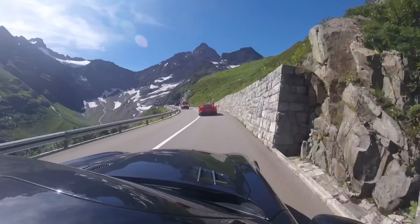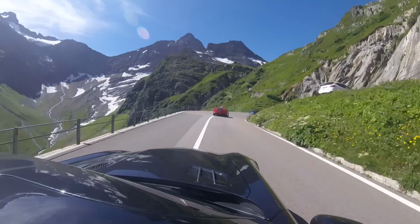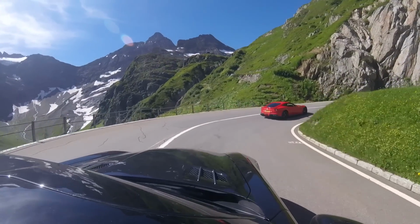We had a little bit of traffic along the way, but I'm just taking in all these roads and this awesome bit of kit. This car is so much fun. It sounds so good on the overrun, and all these hairpins as well.